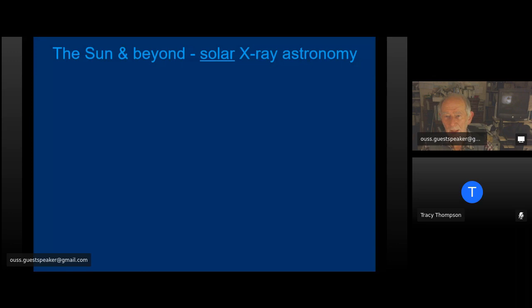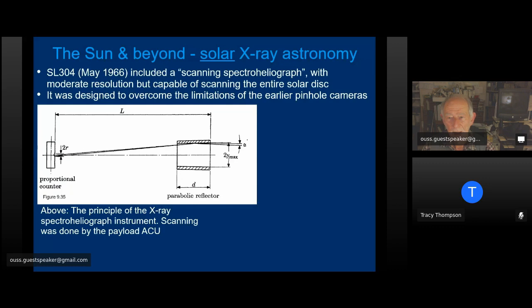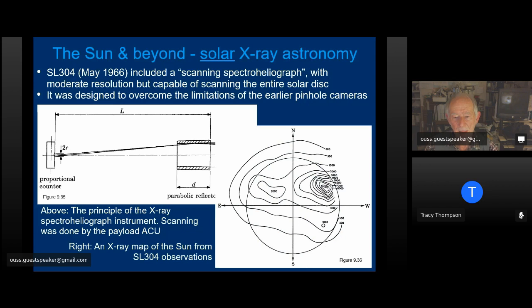And then, as I said, they did manage to do some solar X-ray astronomy. They moved on from the pinhole cameras and used different techniques. And they were able to produce scanned X-ray maps of the sun like this one. And these were an improvement on the original early ones.